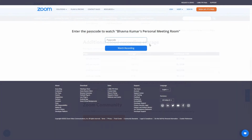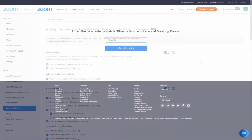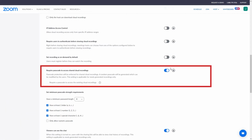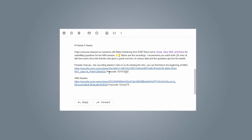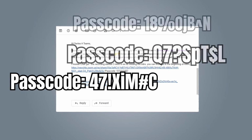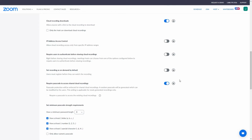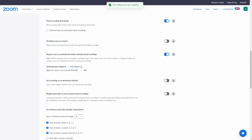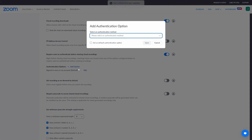By default, any video recording delivered with Zoom requires a passcode to access. Although this may seem like the simplest form of protection, it's kind of annoying that you always have to reference the email to get that passcode, and if you send multiple videos with Zoom, trying to manage all those passcodes starts to become a real mess. In general, it's actually more secure and less annoying to just require authentication to view something instead of a passcode.